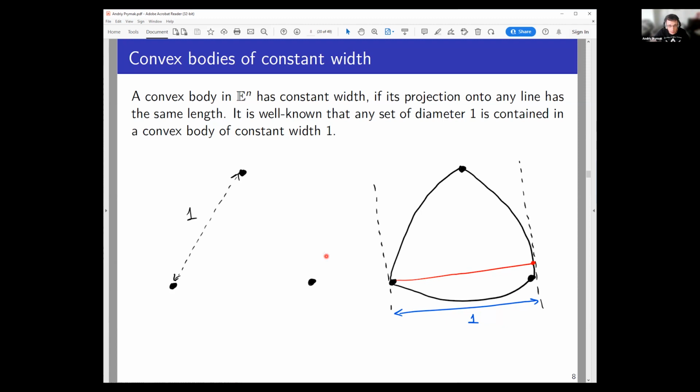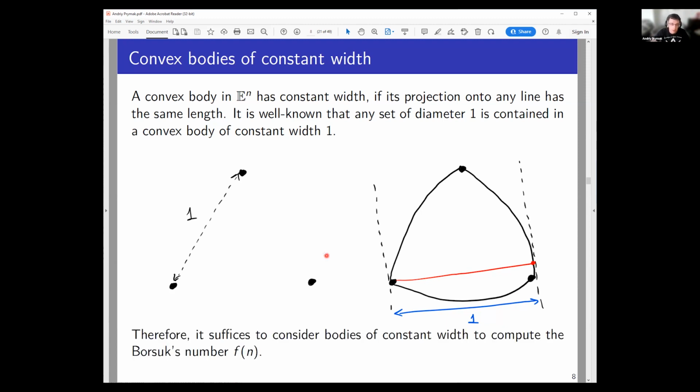So that's interesting. Anyways, what happens for us if we are studying a covering of sets of diameter 1 by sets of smaller diameter is that we can always enlarge a set of diameter 1 to be a convex body of constant width 1. So if you look at Borsuk's number, and rather than taking sets of diameter 1, you replace them with convex bodies of constant width 1, you're going to get the same definition. And so it's enough to be covering convex bodies of constant width.